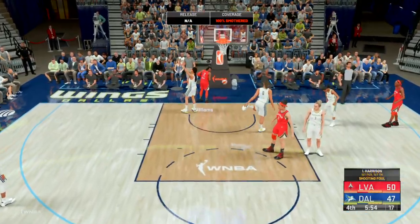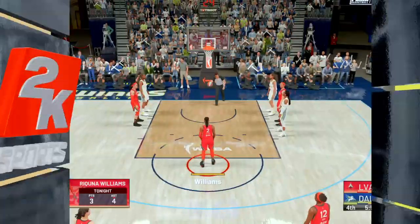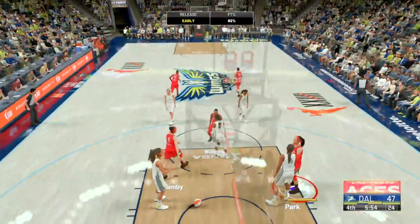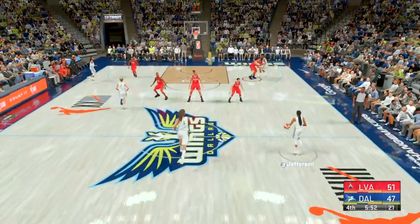All right, we welcome you back to what's been a hard-fought battle. Fourth quarter should be good. Gotta credit the effort there for Williams. Her aggressiveness is what forces the D to act. And the wings making a change here. Well, she did enough there. She made it a two-possession game at least.